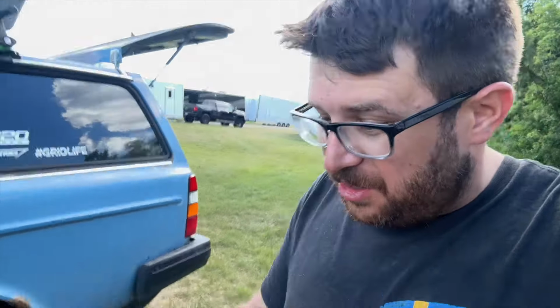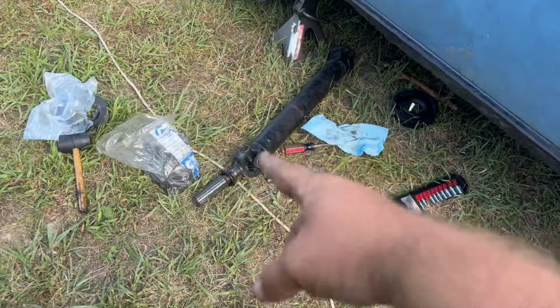So I have got the drive shaft out of it, and we got the roll of duct tape out that was holding it. You should look. Okay, so that's our second drive shaft.